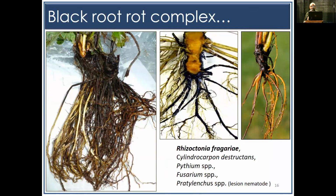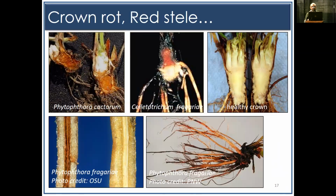But if you cut the crown vertically, black root rot usually doesn't impact the crown, only the roots. So this probably has a healthy root crown system, but the roots are really dead. That's one way of identifying whether it's a crown issue or a root issue. But then you have to isolate and see which pathogens are involved.